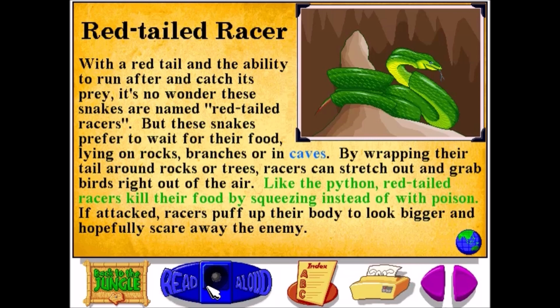Like the python, red-tailed racers kill their food by squeezing instead of with poison. If attacked, racers puff up their body to look bigger and hopefully scare away the enemy.